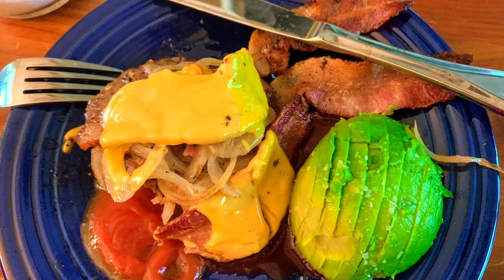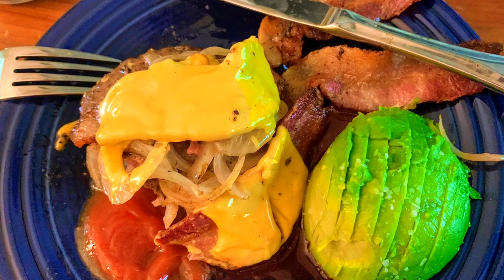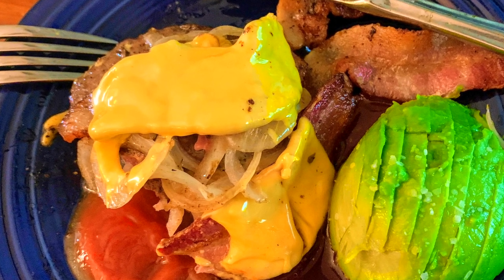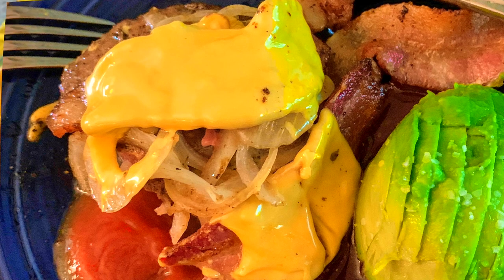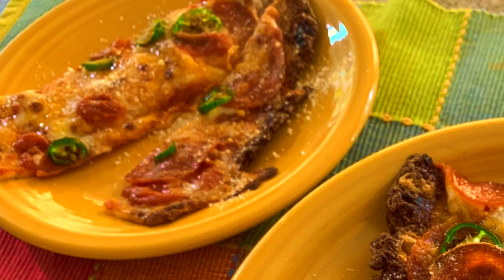Here is a plate that my lovely mate made for me. I was laid up for a couple of days and hadn't eaten, and when I was ready to eat, this is a bacon cheeseburger. You can't see much of the burger because of the cheese and the bacon and the avocado. He presented it beautifully, and it was yummy. And then we wind back to pizza.